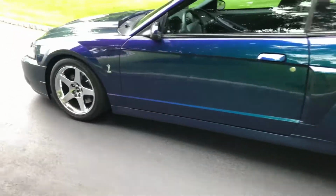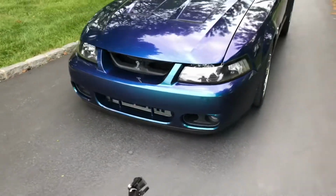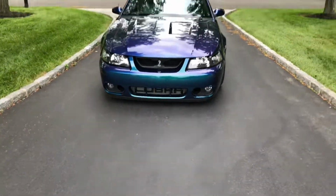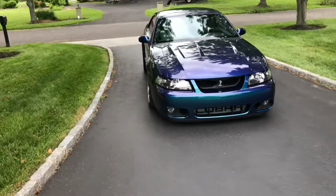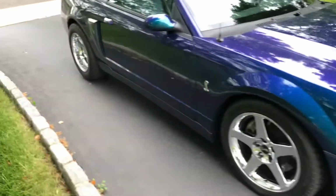Stay tuned for some more videos to come. I will be doing a video replacing the front lip. We have a new chin spoiler for that, as well as a couple other small mods to do to the Cobra. So again, I'm happy to have it back.